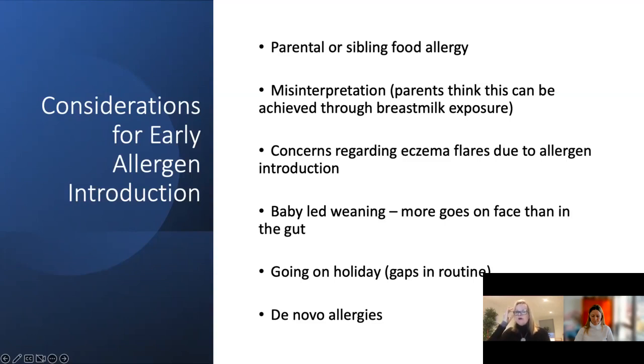More food tends to go on the face and on the baby's body than goes in through the gut. So I always advise when introducing the allergens to spoon feed. In a baby who has eczema, I would also recommend using a barrier cream around the mouth so that the food doesn't have skin contact with the infant, which could cause a flare, which may be misinterpreted as a reaction as well.